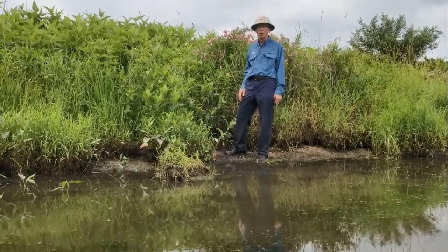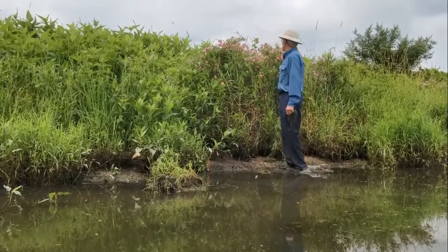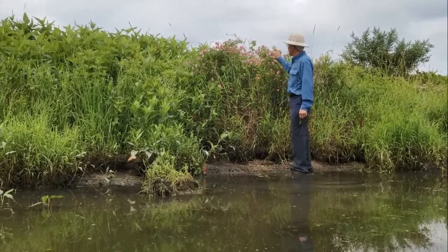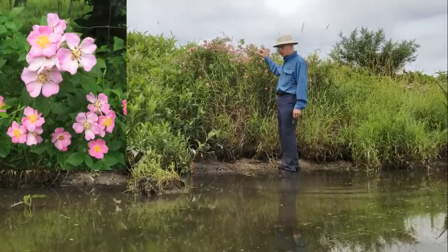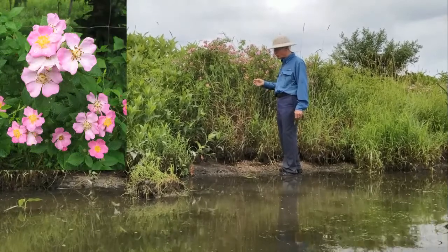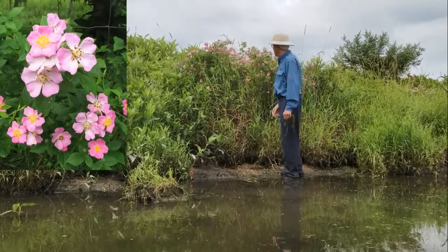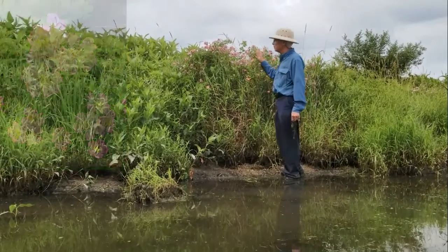Now let's look at a few more plants here along Nippersink Creek. This one's pretty spectacular at this time of year. This is the climbing rose, one of our native roses, Rosa setigera. Unusual in that it has only 3 leaflets. Most roses have 5, 7, 9 leaflets. This one has only 3 for each leaf. So, beautiful native rose, peak of flowering.